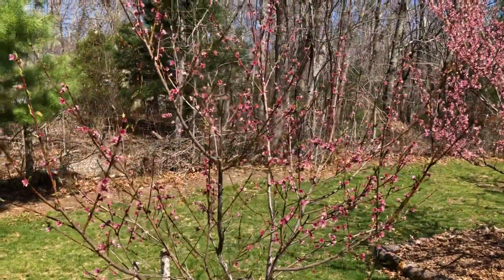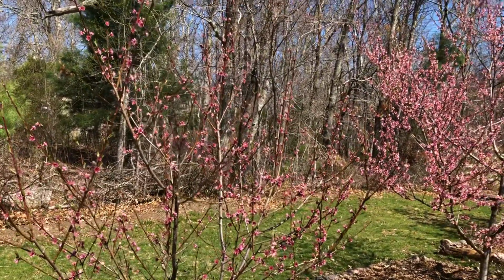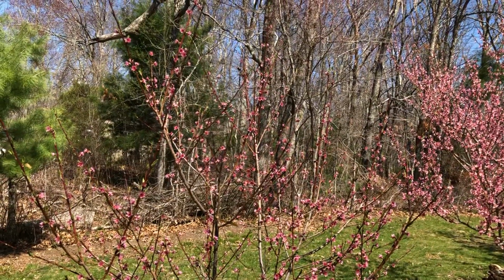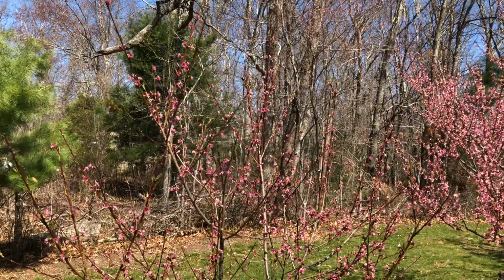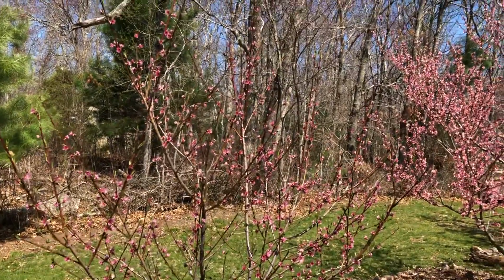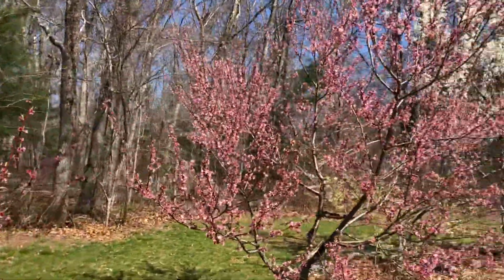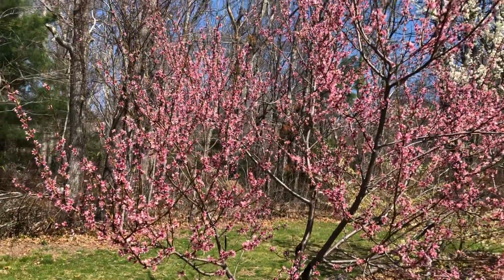Last year it had a nice blossom, and we had a late spring frost that killed all the fruit. It went down to 23 degrees. And that was it, killed all the fruit. So last year was not too many fruits. So moving along, this one here is a peach.